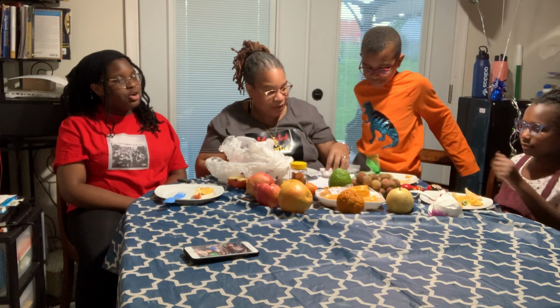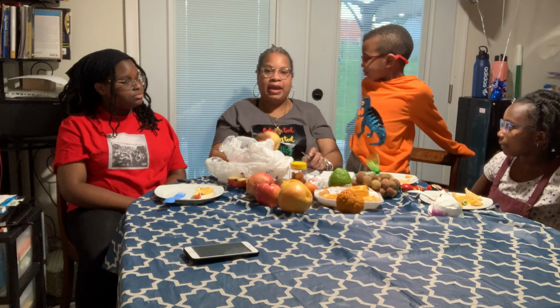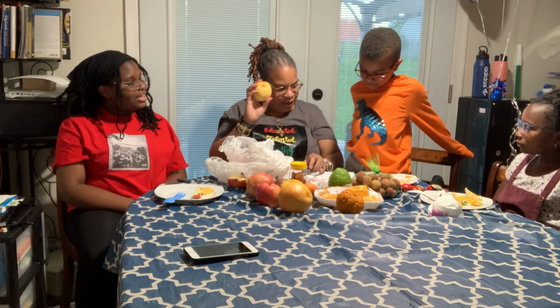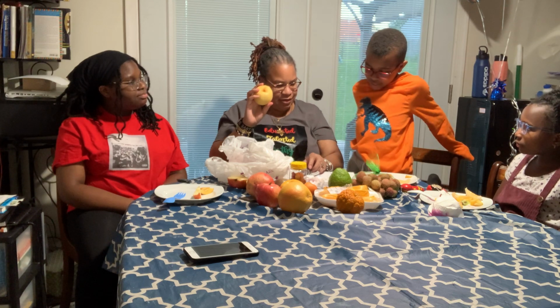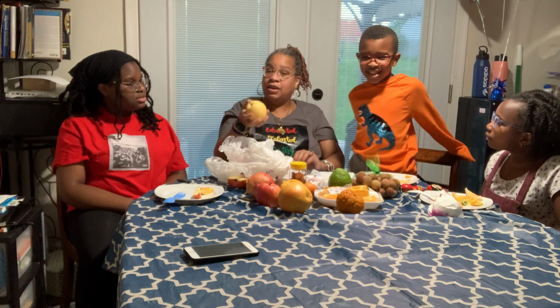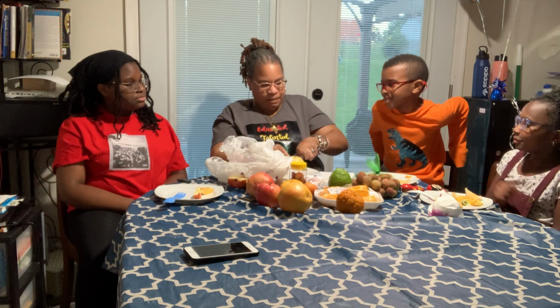Okay. Oh, that's a pear. That's a pear. I'm excited. This one is called a Senex. Sweet pear.